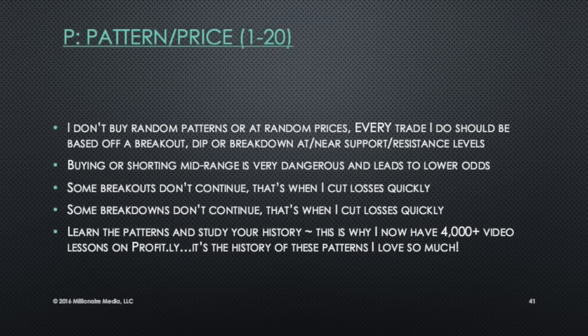Some breakouts don't continue. That's okay, but at least there's a breakout. And if the breakout doesn't continue, that's when I cut losses quickly. Some breakdowns don't continue breaking down. If I'm shorting a stock and it just keeps making new lows and then it stops making new lows, I'm like, well, what do I do? Well, that's when I cut losses quickly, or I cut the trade quickly.